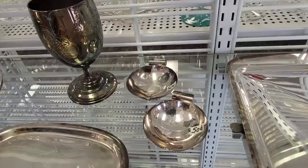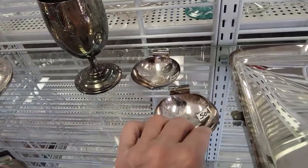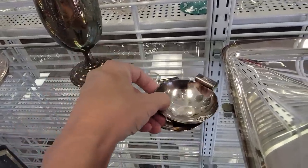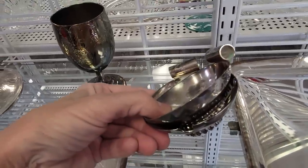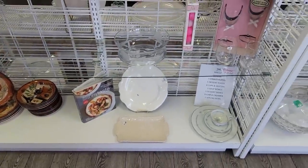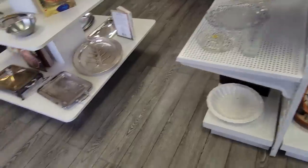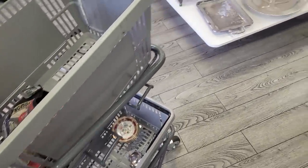I will take those. I think I'm going to regret it if I don't grab these, because they're half off. It makes it 50 cents. To figure out what they are. Okay. Little stuff. We're doing good. Look at that. We're doing good. It's not filling up that fast.